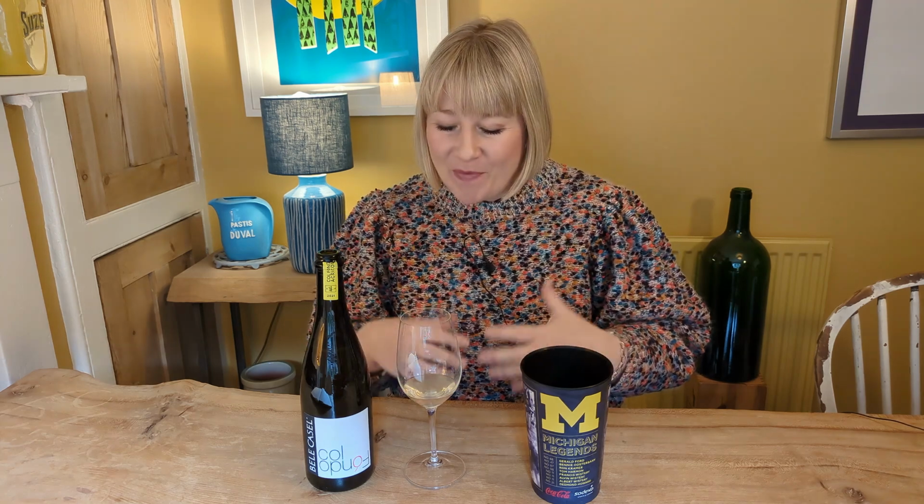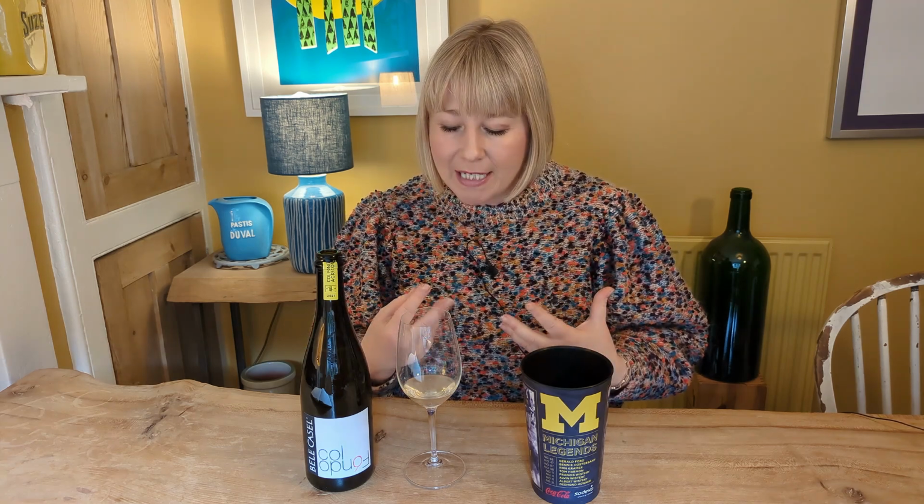And that all comes through. There's definitely a savoury note to it. Think of something like apple cider vinegar, which is very good for your health. It has that lovely appley quality, but something a little bit more savoury as well, a nice herbal quality, but it's really fresh, beautiful acidity, super dry.